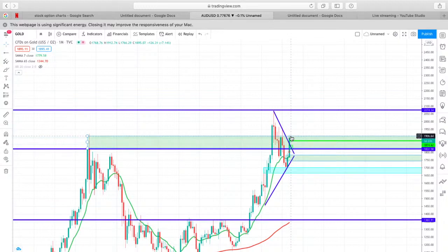One of two things can happen. We're either going to come back up to retest the top of that box and then come down, or we're going to continue to push back up, come down to retest this area in which it broke, and then come back up to retest the overall high it has ever made. So right now we're still in the direction of buys.